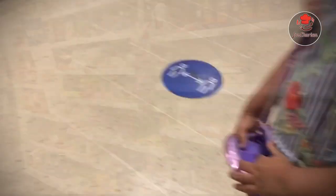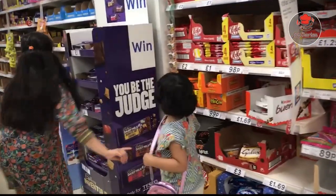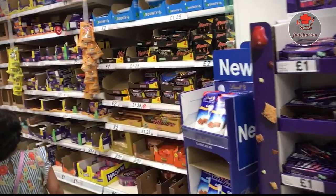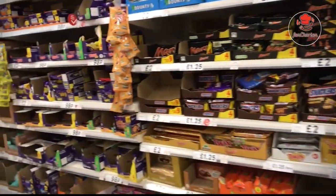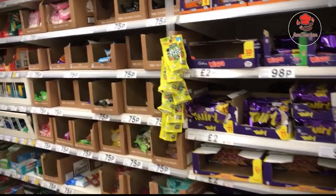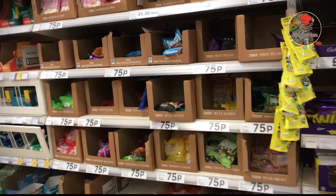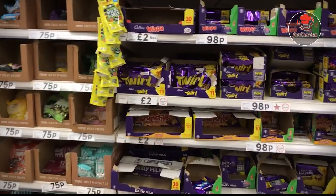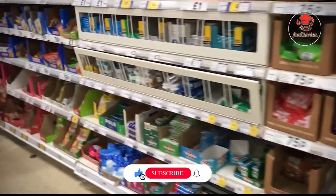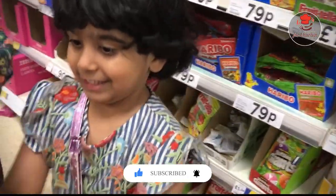Okay, now we have Fanta. Vanya and I are looking for our favorite Skittles. These are 3 times bigger than the normal size, and the flavors are blackcurrant, lemon, orange. I think there's lime as well, and there might also be cherry flavor, or maybe it's strawberry. I don't really know. They taste so good, and it's kind of hard to eat because they're a little bit hard, and they have 4 different kinds of flavors.